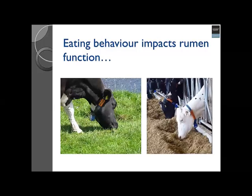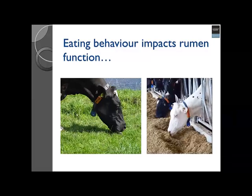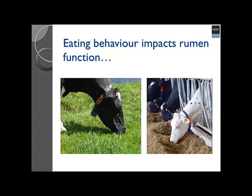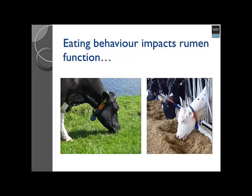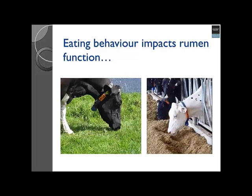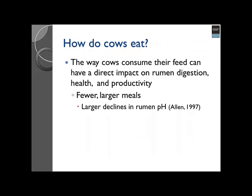And it's not only the time course of eating that's different, but it's also what the cows are actually consuming. So rather than consuming an all-forage ration, now we're feeding cows a diet which in a lot of cases would be typically about 50% forage on a dry matter basis, with about 50% high energy, high protein concentrates. And that rapid intake of a much more concentrated feed source then potentially has implications on how that cow actually digests her food.